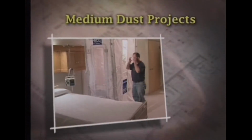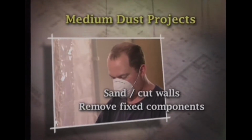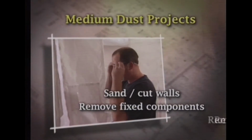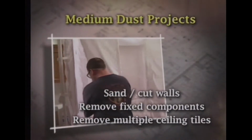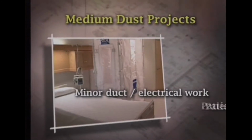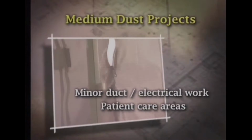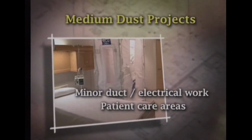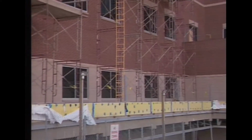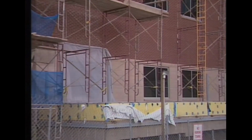Medium dust-producing projects involving sanding or cutting walls, demolition or removal of fixed building components, removal of multiple ceiling tiles, minor duct work or electrical work above ceilings, or work in patient care areas will require prefabricated containment units or firm wall barriers. Holes, pipes, and conduits into the construction site should also be sealed.